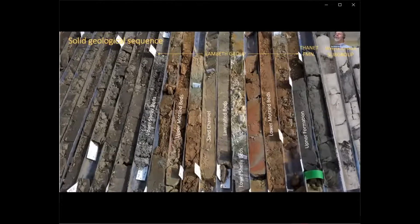The top of the lower mottled beds, actually this point here, the junction between the lower mottled beds and the overlying lower Shelley beds, we call this the mid-Lambeth Hiatus. And this is a really important marker horizon which we use in geological modelling.